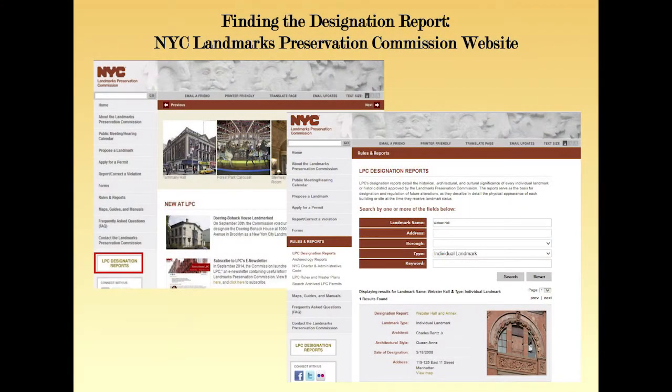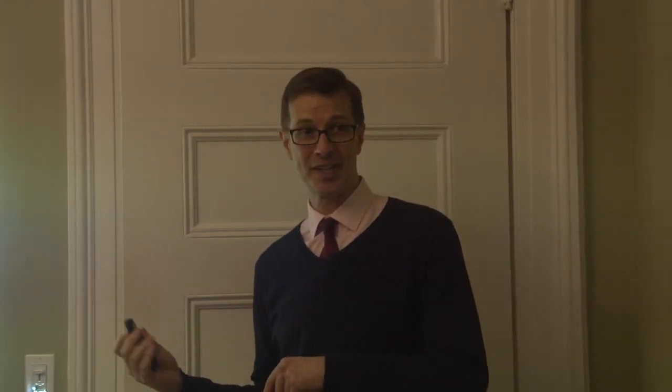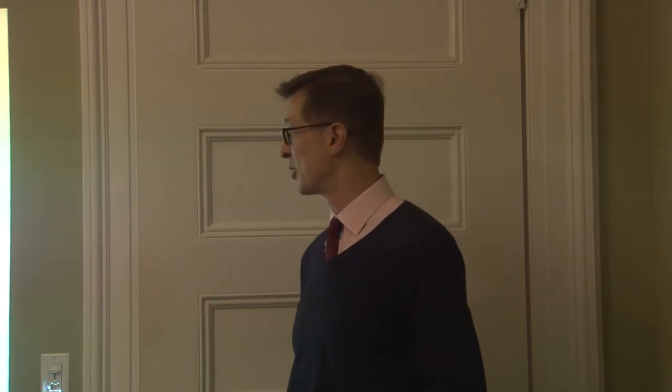So New York City Landmarks Preservation Commission, very happy to report they have now started scanning, digitizing, posting their designation reports online. For the longest time, this was not so. Actually, it was the organization that runs this particular building, the Neighborhood Preservation Center, that was able to get grants and do this. They also had a database as well of the designation permits.